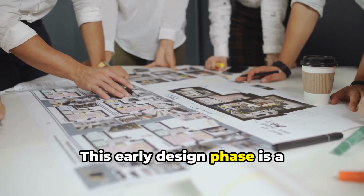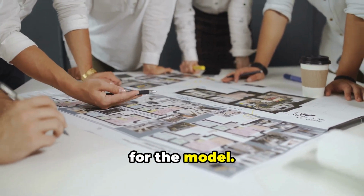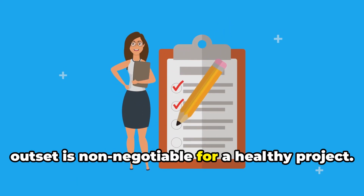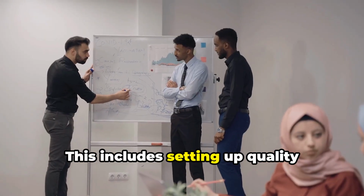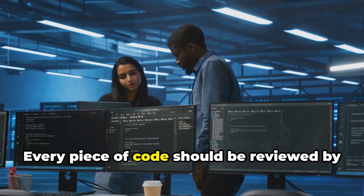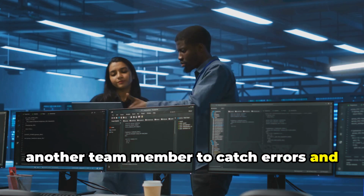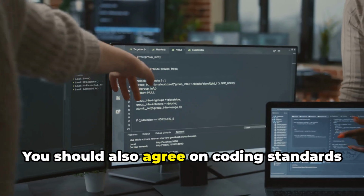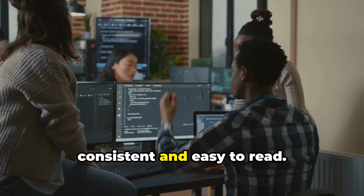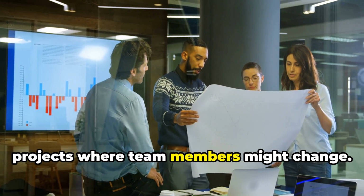This early design phase is a collaborative effort to create a blueprint for the model. Establishing clear standards from the outset is non-negotiable for a healthy project. This includes setting up quality assurance protocols and rigorous testing procedures. Every piece of code should be reviewed by another team member to catch errors and improve quality. You should also agree on coding standards to ensure that the entire code base is consistent and easy to read. This is particularly important for long projects where team members might change.